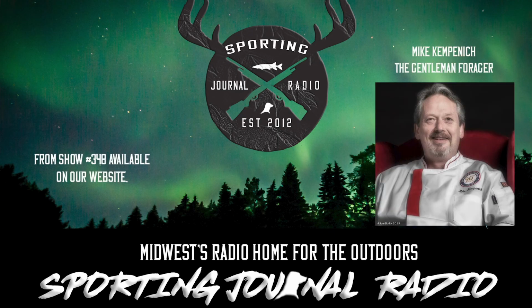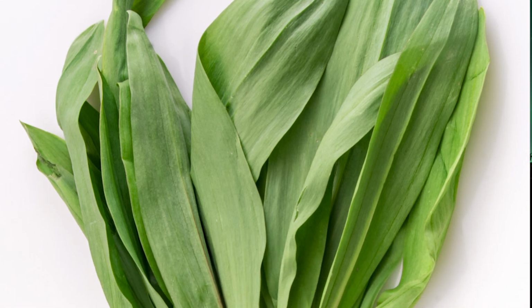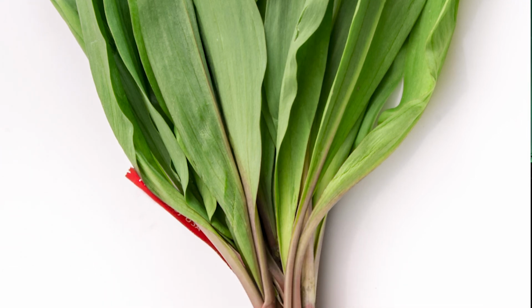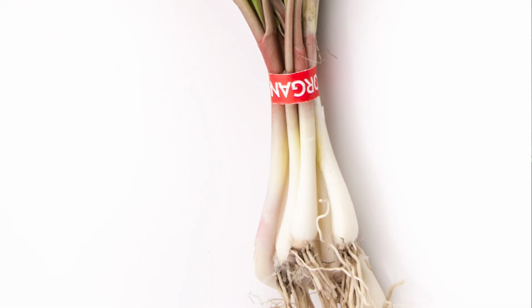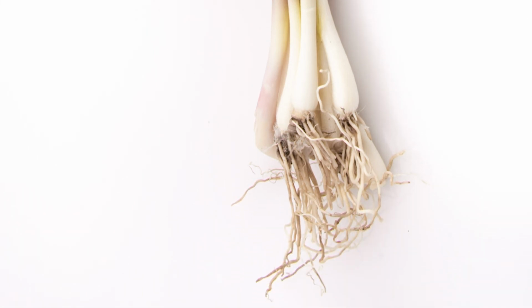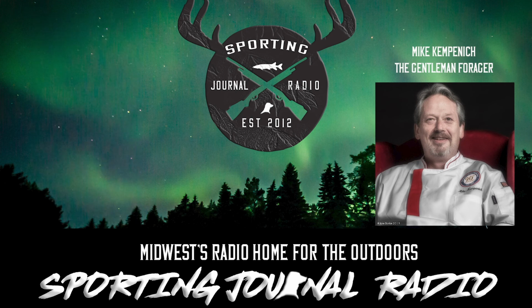So a ramp is essentially a wild leek, and it has the interesting quality of having a flavor profile of both onion and garlic. And it's completely edible from leaf to stem. It's really delicious. I mean, it's anything you can think of that you use onion and garlic in. Ramps would be like onion and garlic on steroids. And by that, I don't mean that it's overwhelmingly powerful in its flavor, just that it's a very unctuous flavor profile. I don't think I've ever met anybody who's had ramps and didn't like them if they at least were open to onions and garlic to begin with.